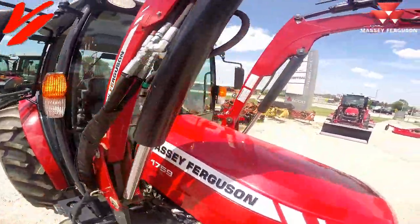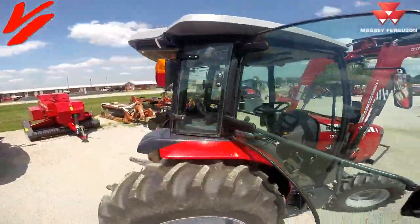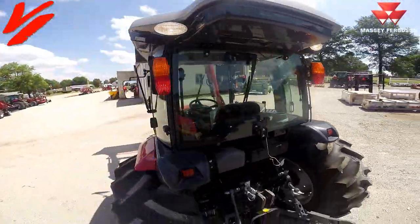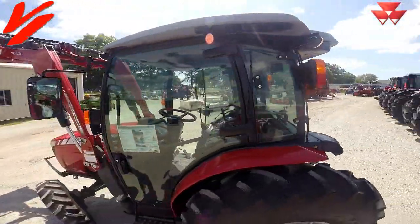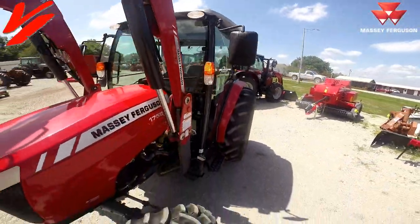See, the blinkers are working on the front here. Front windshield wipers working. The rear flashers, the cab lights, the rear wiper. It's all working. 35 hours, it's gonna work. If not, you got warranty to take care of it.